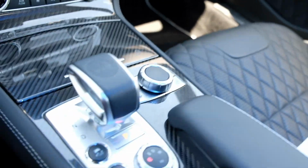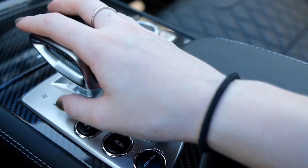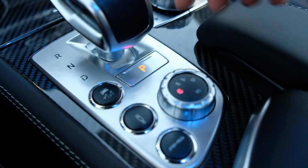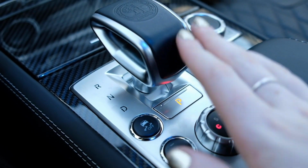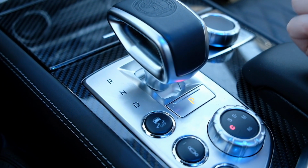We have our shifters here in the middle rather than on the side, and it's more far back, but we have all of this leather right here to rest your hand to make sure shifting is comfortable. Parking is a button, and the rest are your basic shifts with the hard knockdown for drive, hard knock up for reverse, and just a soft knock to get you right in the neutral.